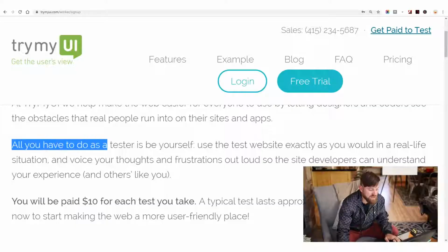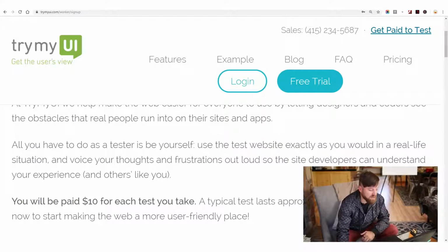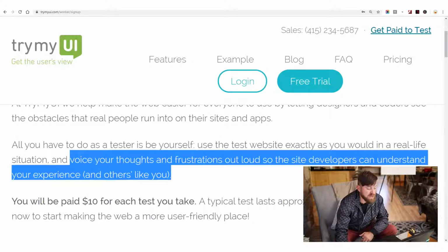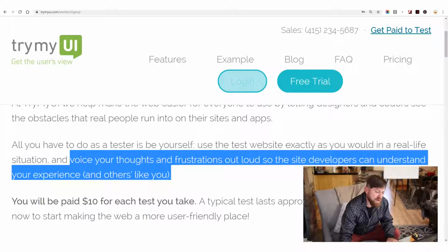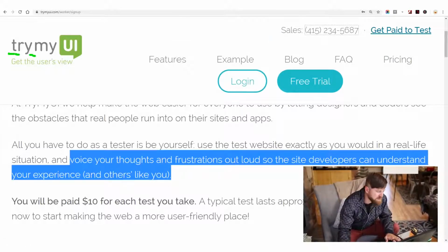All you have to do as a tester is be yourself. Use the test website exactly as you would a real website and voice your thoughts and frustrations out loud so the site developers can understand your experience. So what you'll be doing is you'll be saying, okay, this button is kind of out of place, or, I don't understand what this does, and it's kind of weird that this is not capitalized. Just talk about what you're thinking when you're using a site.